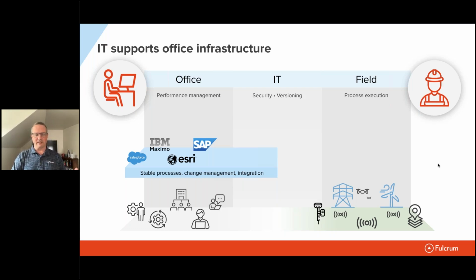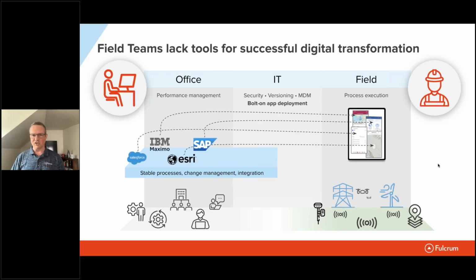So that's the office. And what the manufacturers of those office applications do is they say, by the way, we need a mobile application that solves our problem. So in IBM Maximo, in an asset management situation, they say, okay, well, Maximo Mobile is going to be the thing that the field uses to collect stuff for Maximo. The only problem is all of these organizations do that. So what you end up with is a lot of these bolt-on applications get deployed out to field people who then have to know a lot of different things. They have to understand which app they're supposed to use for which part of the process.